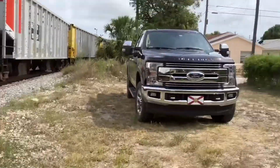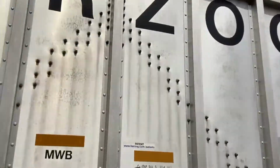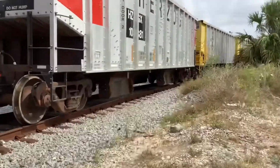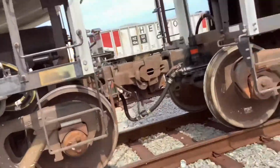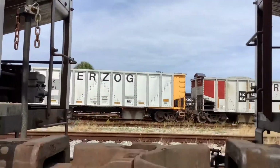Alright, so right by this neighborhood over here, we found these ballast cars. Right by here. I just wanted to show you guys. There's probably a yard behind here. More Herzogs.